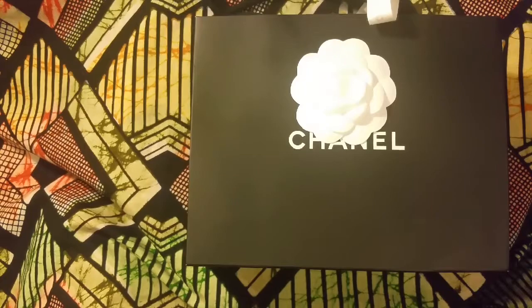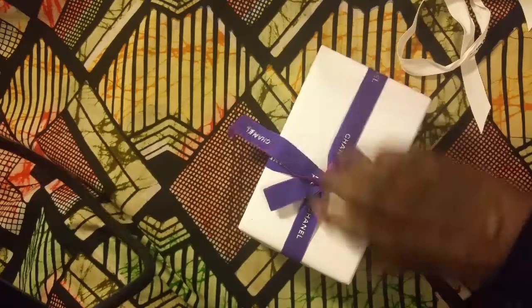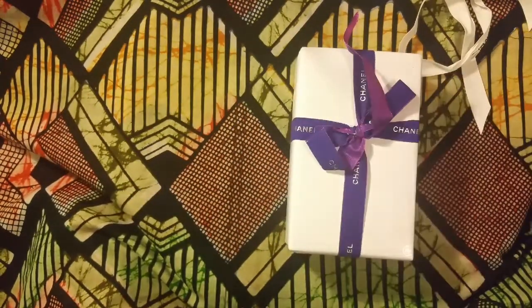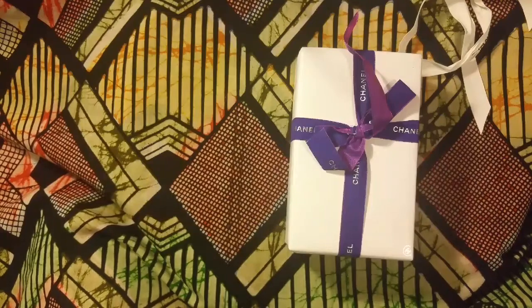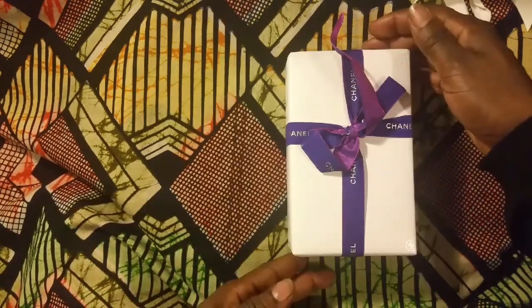So the other item I received from Chanel came inside this bag, and with a camellia. This was actually bought by myself at Heathrow Airport when I was going to Dubai. I've always wanted to get this item because it's a limited edition. You don't always get it. And when I got it, they gift wrapped it at the airport, basically. So, yeah.